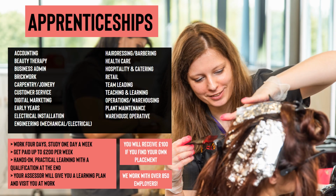So next we've just got a list of some of the apprenticeship courses that we offer. As you can see, you've got accounting, beauty therapy, business admin. We offer digital marketing apprenticeships, engineering, electrical installation, teaching assistant, early years, and you can get paid up to £200 per week. Some employers do choose to offer more than this. You train for 4 days a week in the workplace, and 1 day a week will be your study day at college. And then you can progress onto the higher level apprenticeships and higher education degrees, which Jack will go through in a bit more detail in a later slide.